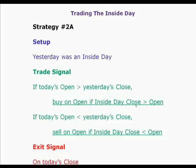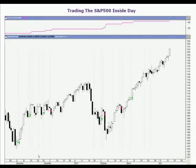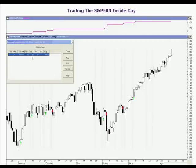So consequently, we're only going to go long if yesterday's inside bar was a bullish bar, and we're only going to go short if yesterday's inside day was bearish. So let's see how we did here. Well, here we go. We've got fewer trades over the 5.5-year look-back period.